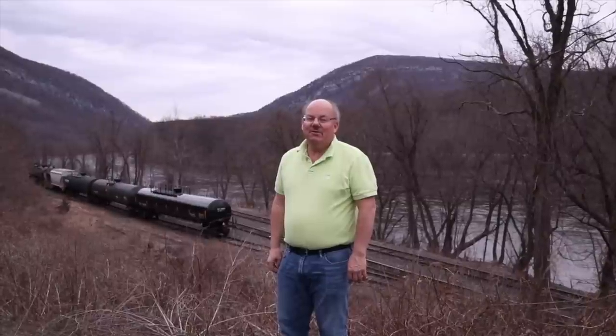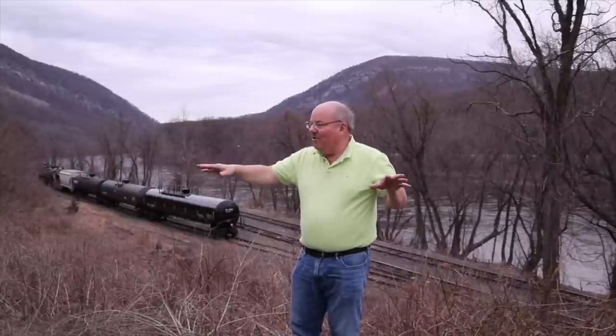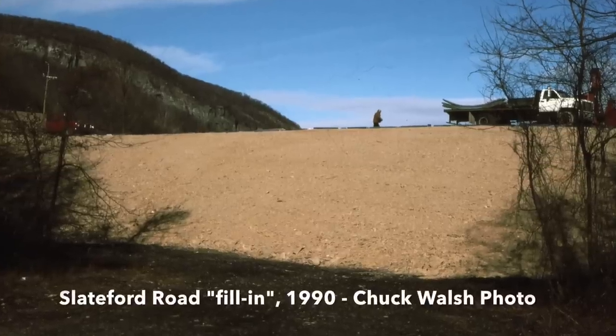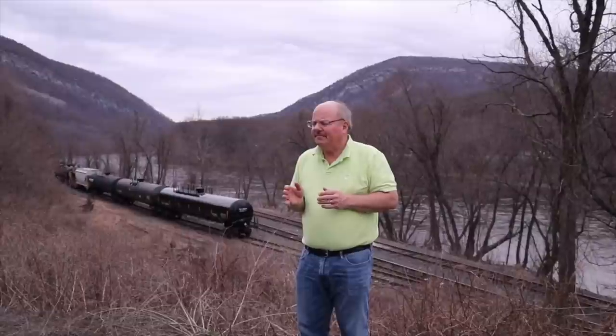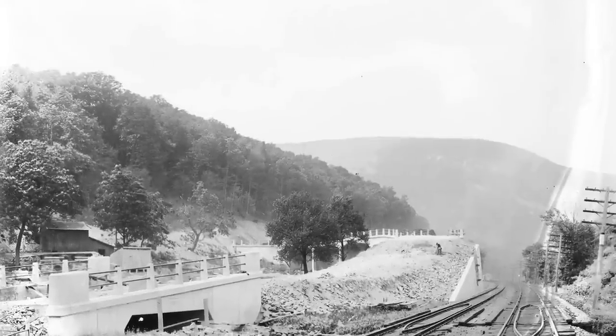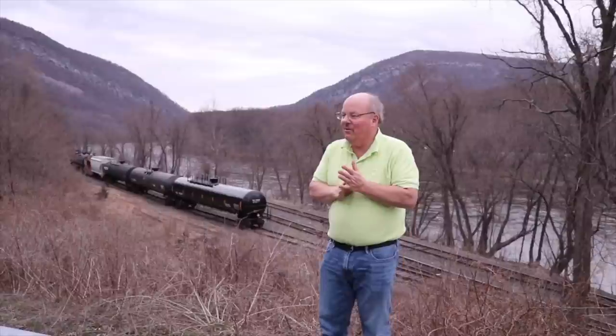Here we are at Slateford Junction. Obviously the western end of the cutoff, and the one place where rails went over the cutoff. On this road, it's not a bridge anymore, at least not at this point in time. As I mentioned in a previous episode, the right-of-way has been filled in after the bridge was replaced back in 1990 by PennDOT. Eventually it will be replaced and there will be another bridge. But the trolley line went across this bridge, crossed over the cutoff, unlike the other railroads that crossed the cutoff. As you can see, the Delaware River's running a little high. A few cars here for the Delaware Lackawanna.